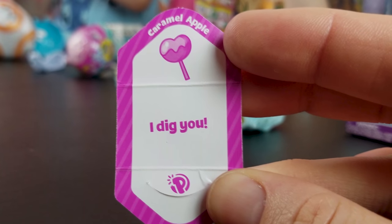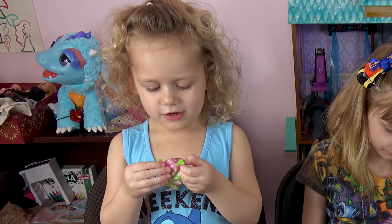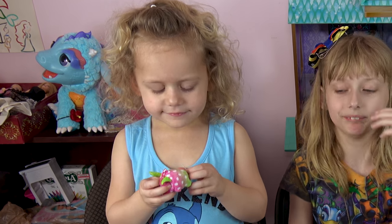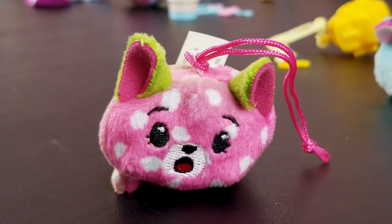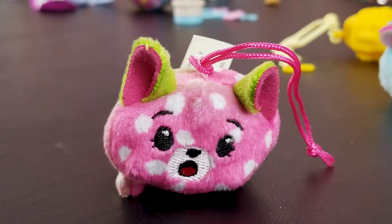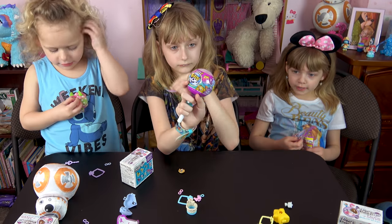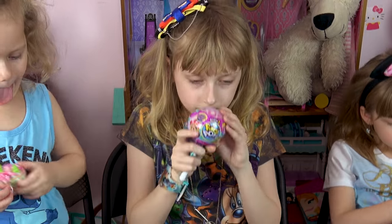I think that's Lily, yours is caramel apple smell. How does she smell? Good. Good? Yeah. She smells delicious. I want to eat it. I want a caramel apple now. All right, Liz, why don't you open yours? I don't see her on the list. How does it smell, Liz? It smells pretty good, huh?